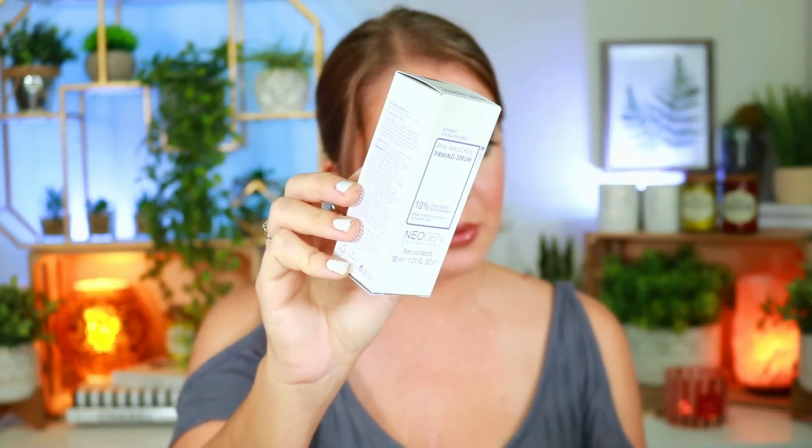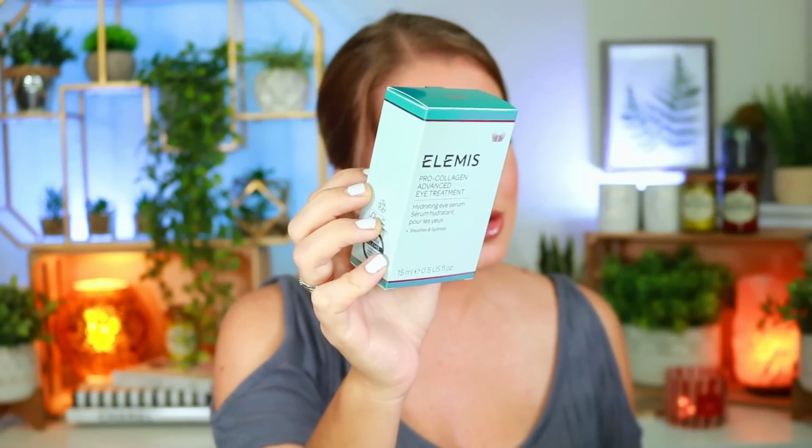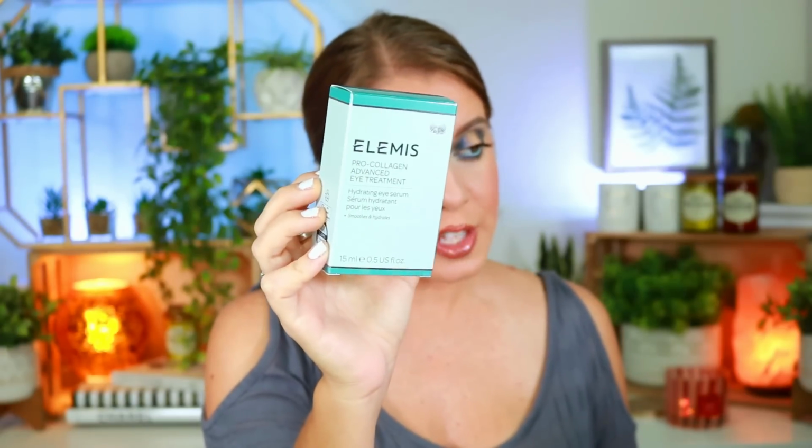Then there is a Neogen product in here. This is a Real Beccachulo Firming Serum. I've never heard of this brand before, but they threw this in here. And then last but not least, there is an Elemis. This is the Pro Collagen Advanced Eye Treatment. And I really do love Elemis, so this is something I'd be eager to try out. But that is everything we got in this box. We have an Elemis, a brand I haven't heard of, some facial serum, Farrah brushes, a lipstick, and a Beauty Bakery bar.